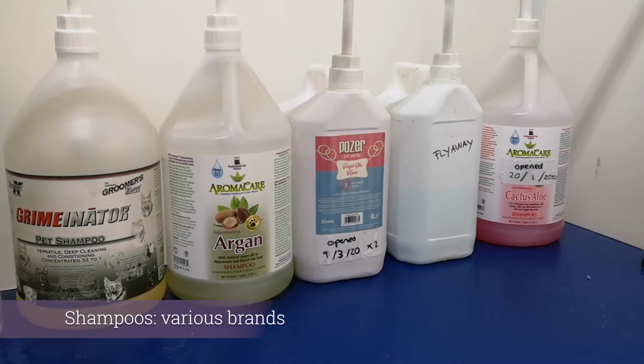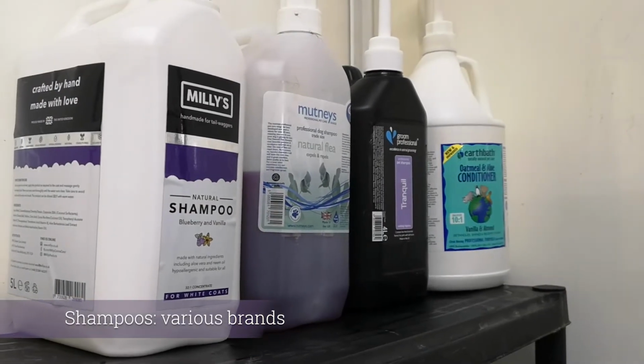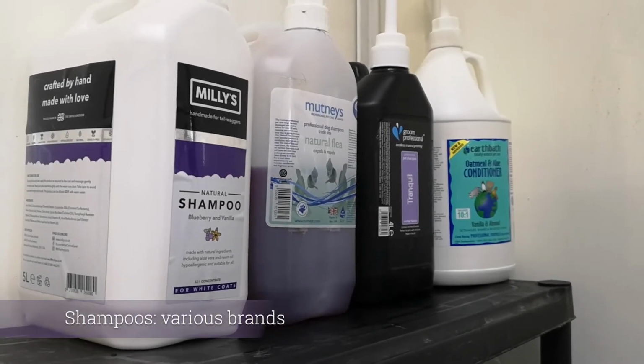Now, shampoos. We have a bit of a problem with shampoos. So in our smaller shop, we have 11 different shampoos right now. We probably don't need 11 shampoos, but you know, we have 11 shampoos. We've got quite a nice range of different brands here, and most of them I really like.